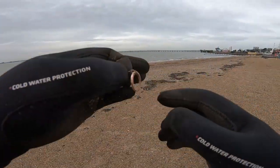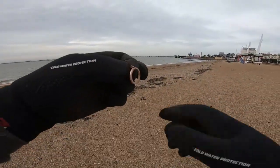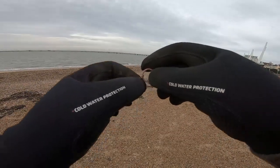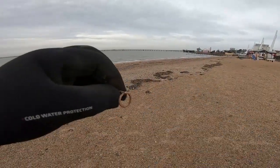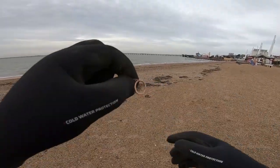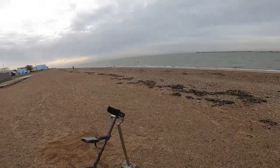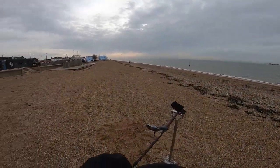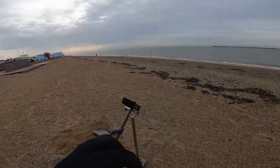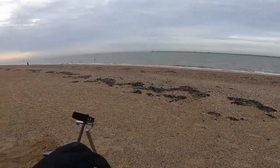Right, my next find, and probably my last, a little brass earring, which is bloody deep, and it gave me a 23 signal. I thought I'd finally got my nugget. So anyway, that's my last signal. There's Les over there walking down the beach. Our cars are literally there. So that's it. So I'll see you on the roundup.